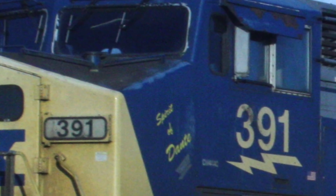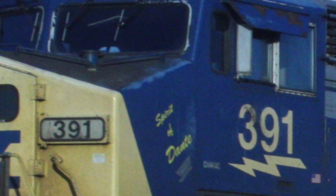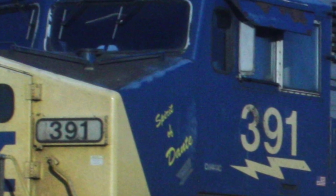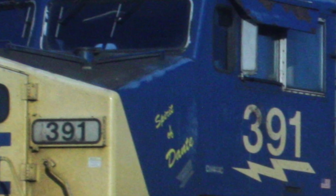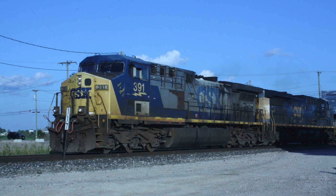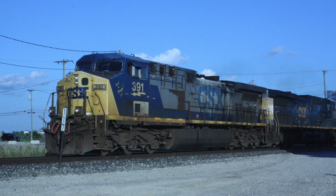When CSX was purchasing some of their locomotives in the late 90s and early 2000s, CSX decided to put these spirit decals on the side of the noses because these spirit decals represent some of the major hubs on CSX. And just to name a few, there's several others including Spirit of West Virginia, Spirit of Cincinnati, Spirit of Waycross, Spirit of Grafton, and so on and so on.